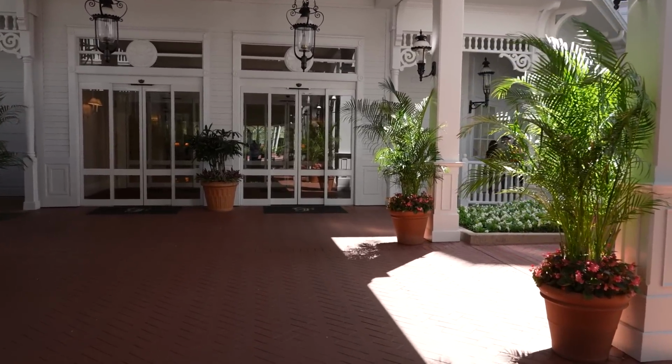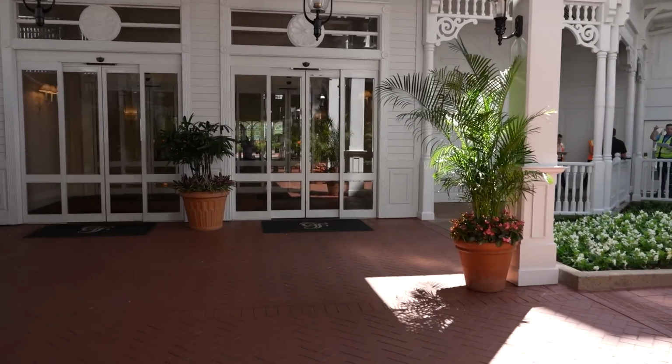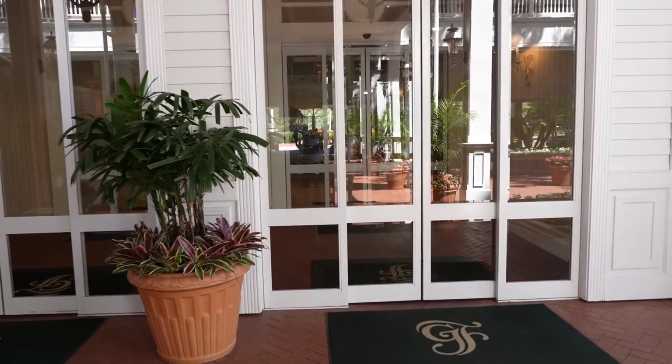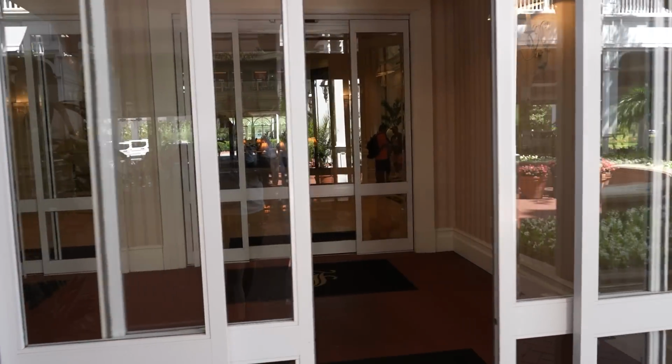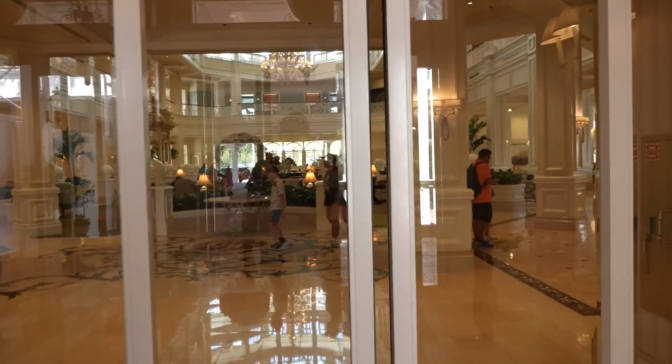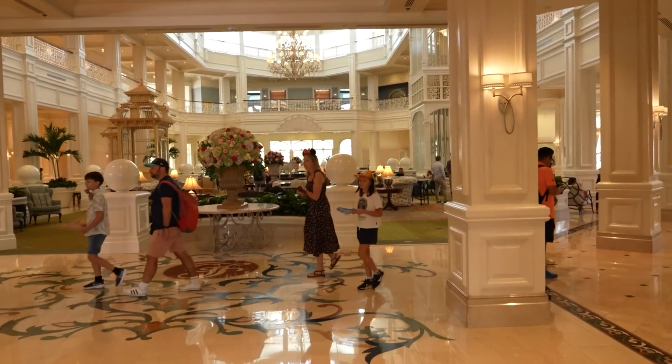Yeah. I cannot wait. I know that there are some new additions to the menu, but there are some favorites returning. I can't wait to try everything. Let's head inside. So as soon as you walk in to the lobby, 1900 Park Fair is off to the left over here. Here's an interesting fun fact already.